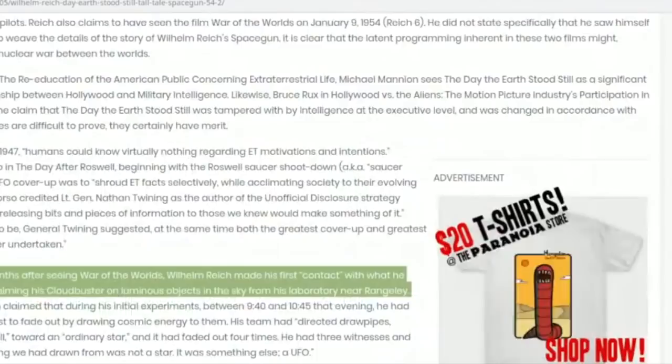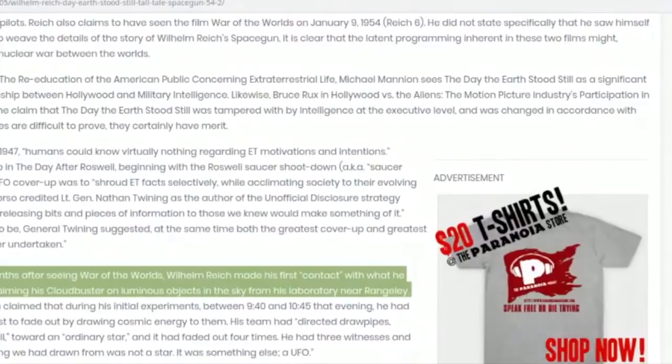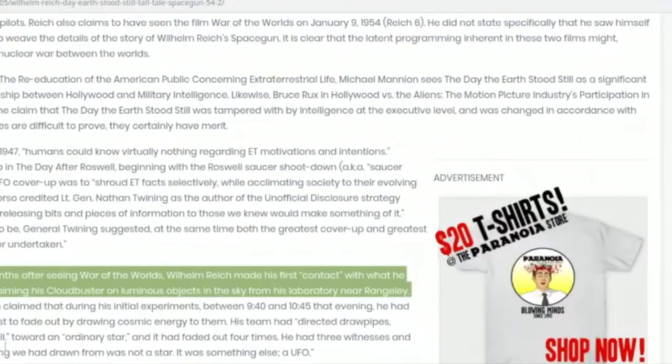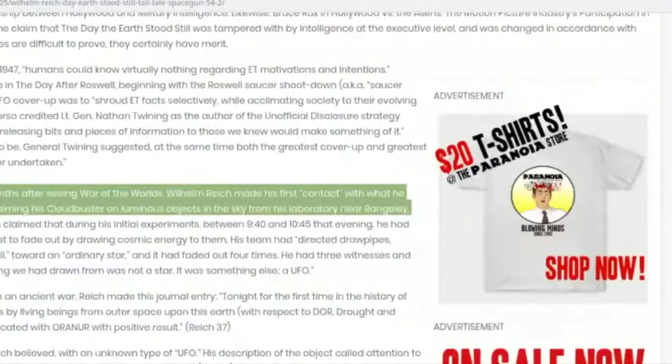Here we go. On May 12th, 1954, four months after seeing War of the Worlds, he made his first contact with what he called space problems, by aiming his cloudbuster on luminous objects in the sky from his laboratory near Rangeley, Maine, called Orgonon. And so they have the coordinates and the tracking. He tracked these anomalies in the sky that were a different color, and over the projection of the stars rotating, he noticed that those things in the sky were different, and they didn't shift in the same way as the stars.